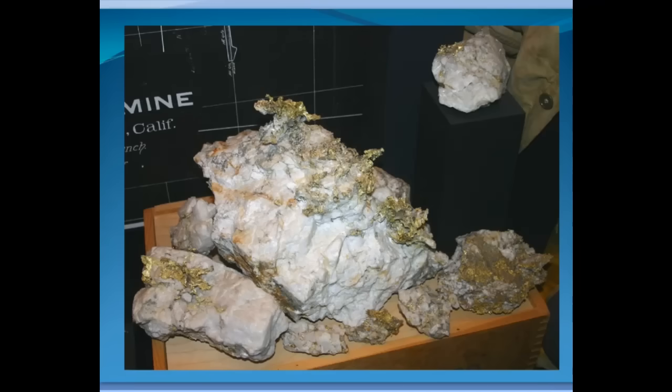Here is another example. This is thinner, more leaf-like gold, but also injected into cracks and crevices in the white quartz. This is from the Mother Lode country in Northern California.